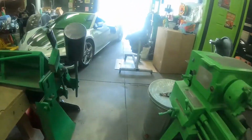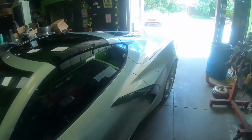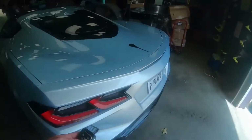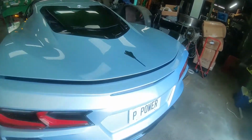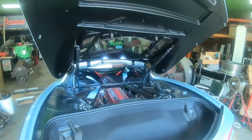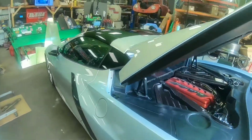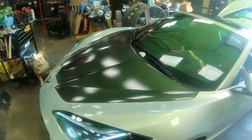And I think we're going to put the spoiler on right now, and the next episode we'll probably have to put the ground effect package on. So these cars are beautiful. I love them. They drive like a dream. They're unbelievable. And we're going to do some more mods to it.